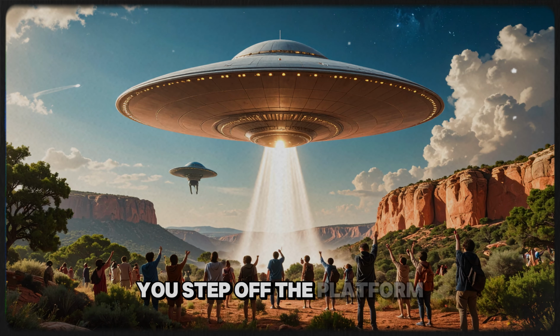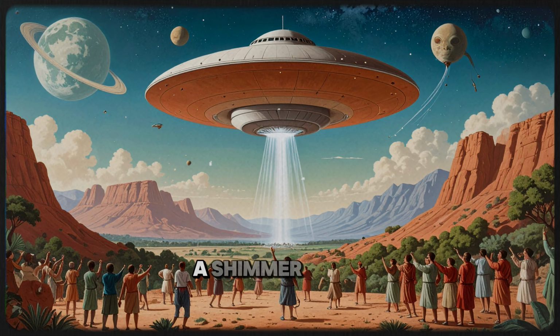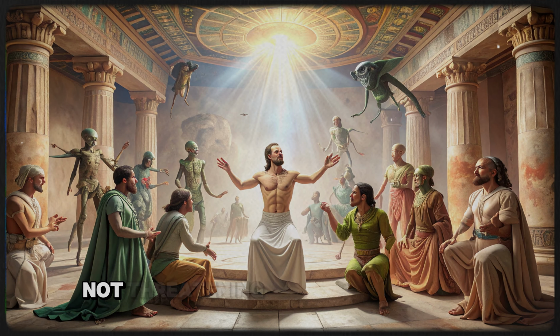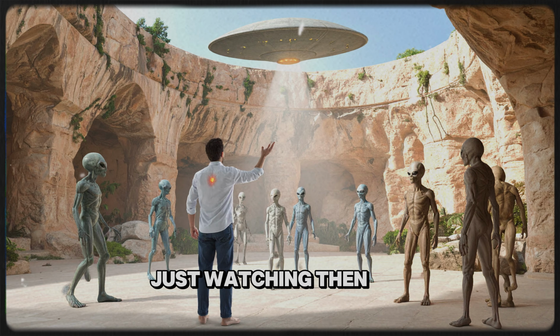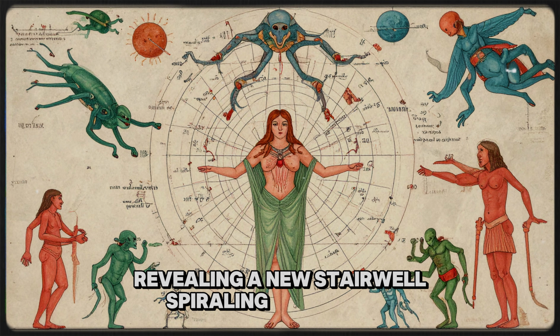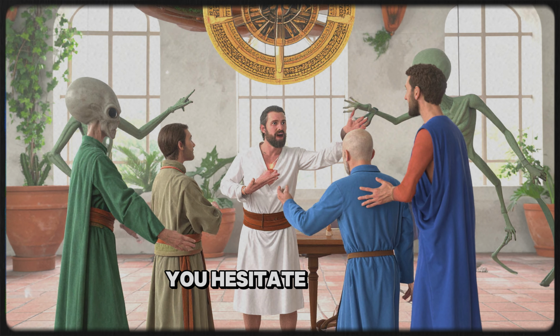You step off the platform. The air behind you ripples, and something materializes. A shimmer in the air, like heat off asphalt. The outline is human-shaped, but longer, thinner. You feel its presence more than see it. Not threatening, not friendly either. Just watching. Then the floor beneath you shifts. A ring of stone silently rotates, revealing a new stairwell spiraling downward, black stone polished like obsidian. You hesitate, but you go. Because of course you do.